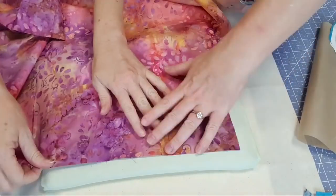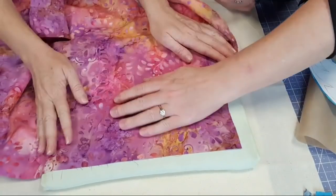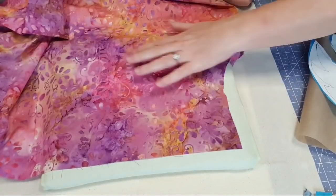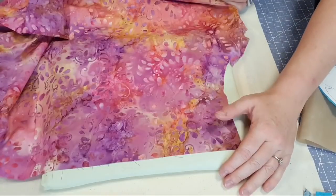I love this fabric. Isn't it beautiful? I know, it's gorgeous. Just look at it, there are so many different colors. You know what it reminds me of? A summer sunset here in Australia over the mountains.